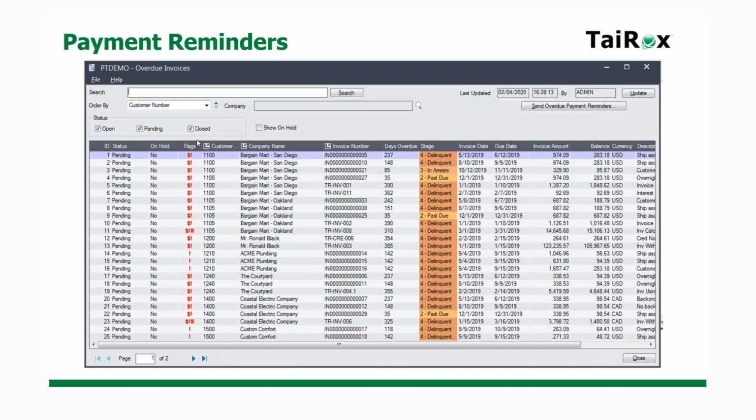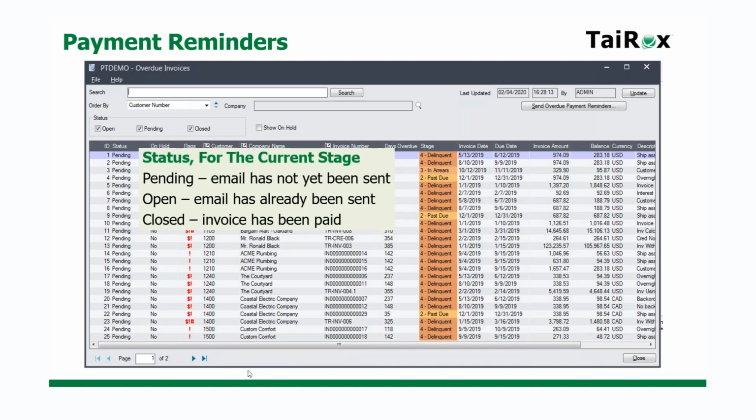You'll notice there's 3 columns near the left-hand side: status, on hold, and flags. So what does status mean? Well, pending means the automated system believes it's time to send an email because an email has not yet been sent for the invoice at this particular stage. Open means the email has already been sent for this stage, and closed means the invoice has been paid.